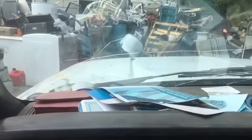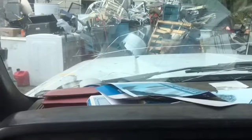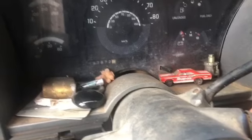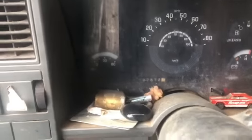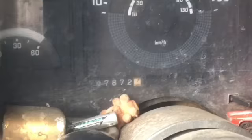I just love the fact that there's something else running now. Of course, I got to register it. Really haven't warmed it up much, though. So many miles.